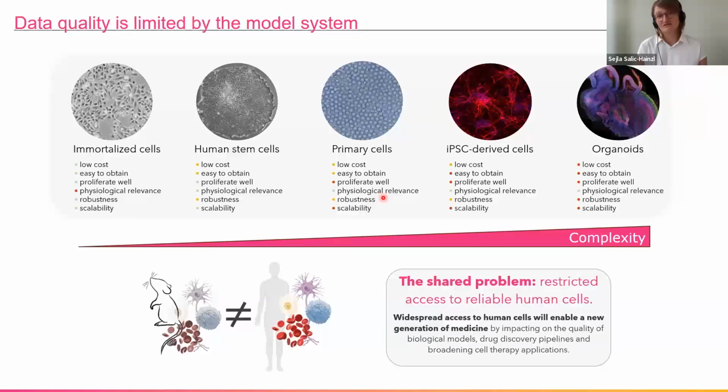And the truth is that not every cell type is easily accessible. So primary cells work very well for immune cells. But when we think of neural cells of the brain, it's quite difficult to access those cells. So what the pharmaceutical industry, but also the academic community is trying to currently establish is organoid systems or iPS-derived cells. So while their physiological relevance is very high, of course, the complexity increases.